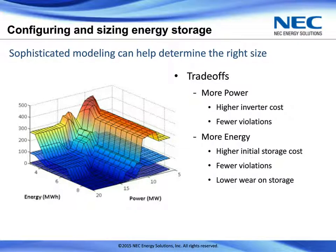And of course, sizing of energy storage has to be done very, very carefully, configuring and making sure that the amount of energy storage in both power and energy can help optimize the kind of payback you'll get from the energy storage project. Typically here at NEC, we'll do a lot of sophisticated modeling to help determine the right size.